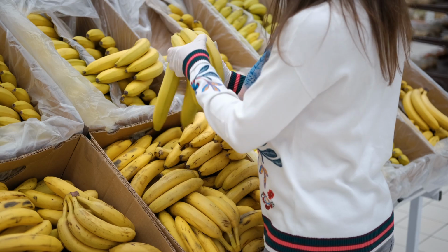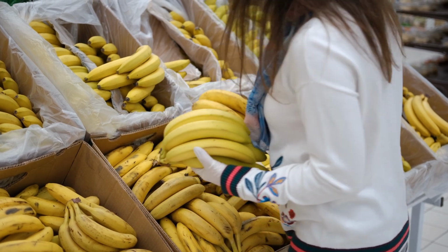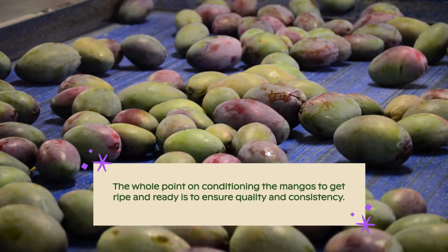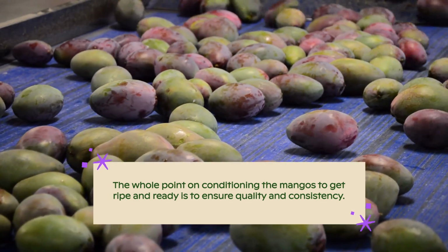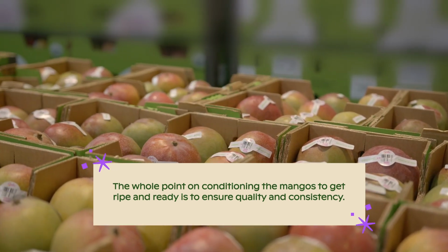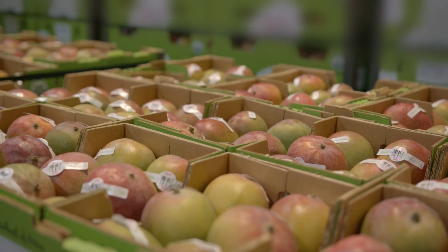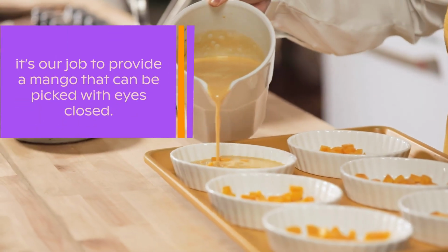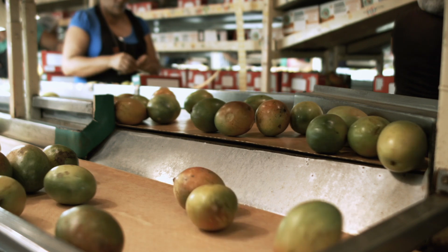But let's think about it this way. Where would the banana industry be without ripening? The whole point on conditioning the mangoes to get ripe and ready is to ensure quality and consistency. And since mango skin color is not related to ripening in most varieties, it's hard to judge the book by its cover. So, it's our job to provide a mango that can be picked with eyes closed.